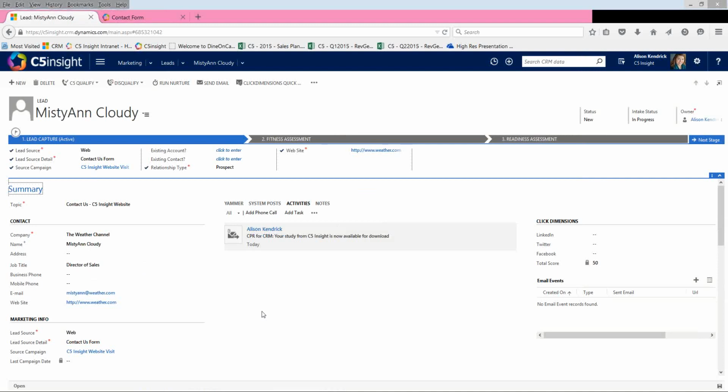Because this form came in through c5insight.com, it was automatically tied to a campaign. This means at the end of the month, when I need to go share what marketing activities I conducted, I can give a real-time view into how many people are interacting with our website. And I can make that automatic, so it's just one less step I have to take to go populate that data.